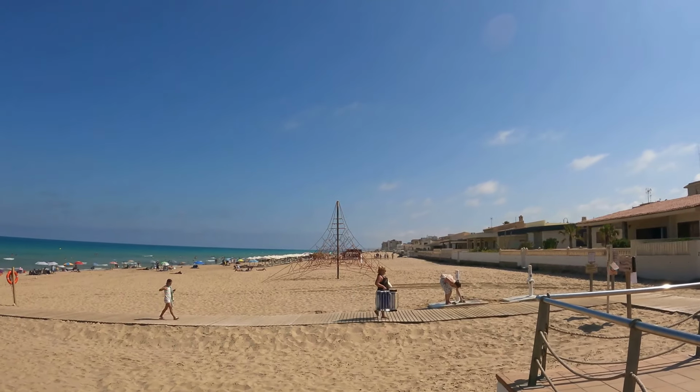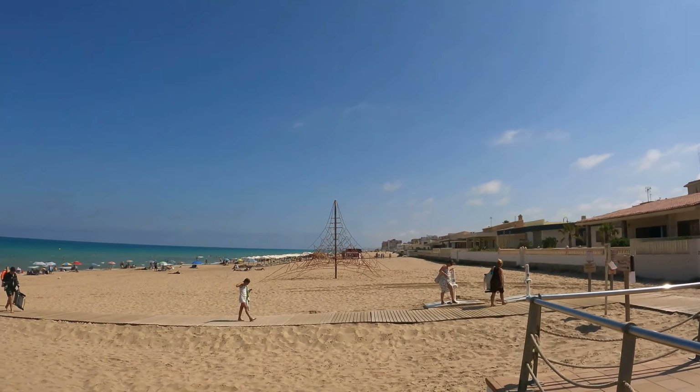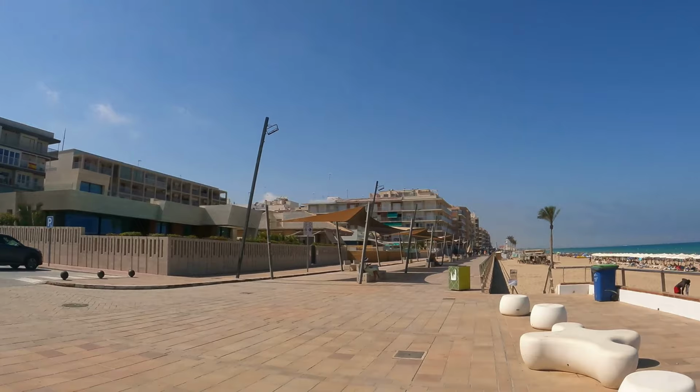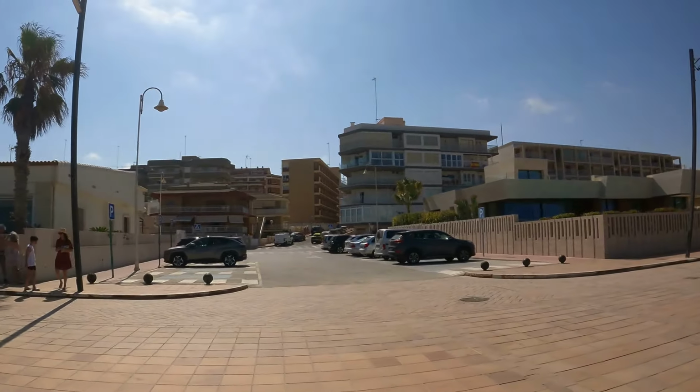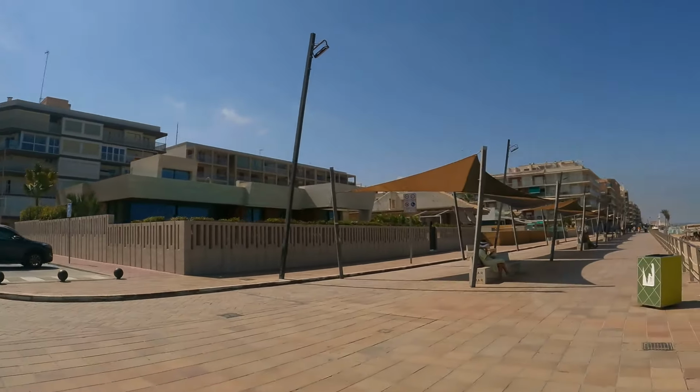And that's just up there, around the corner of them two buildings, well before you get to La Mata Torre and Torrevieja. You've got this big shaded shelter here. They've put in loads of seats so you can be out of the sun. And if you're looking for parking, lots of disabled parking just here. But then again, you've got the back streets as well. So yeah, you'll always find a parking space.